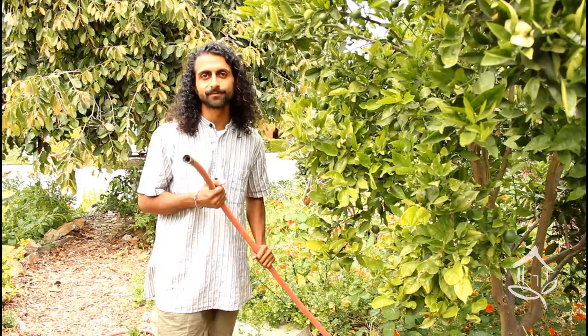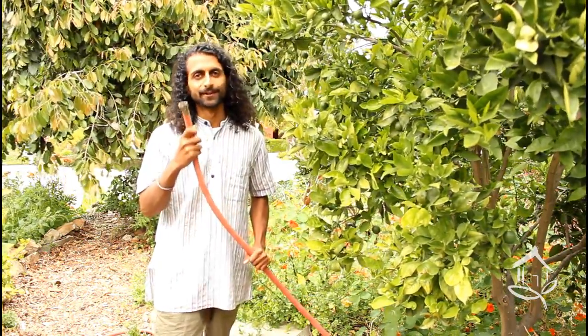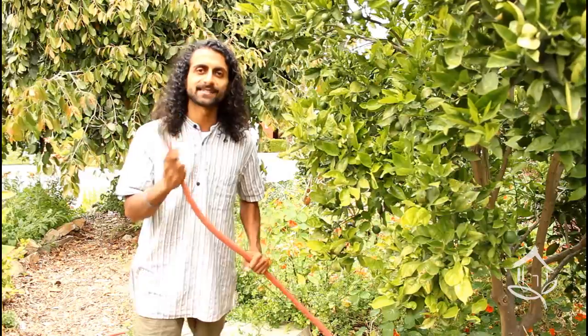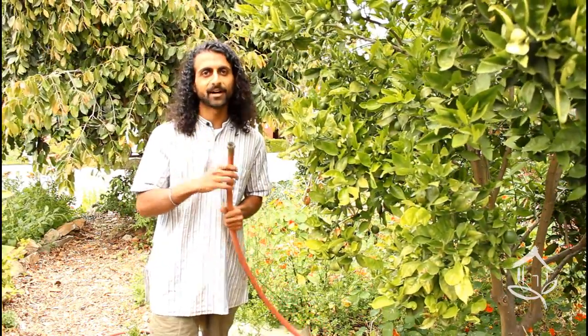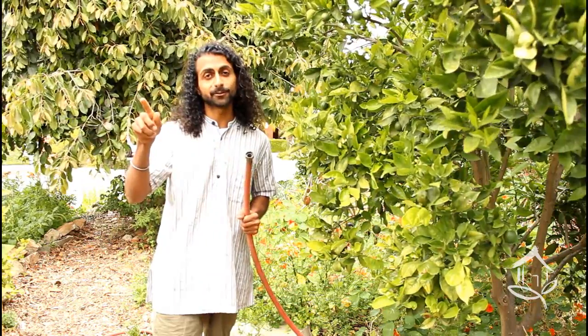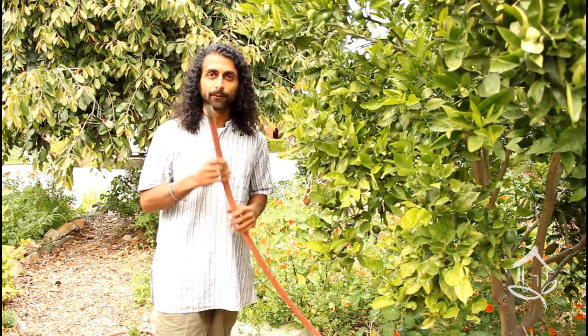The hose I'm holding here is the end point for our laundry to landscape gray water system. And out of this hose comes the water from our laundry machine. I'm going to show you the setup inside, but I just want to show you where it comes out.